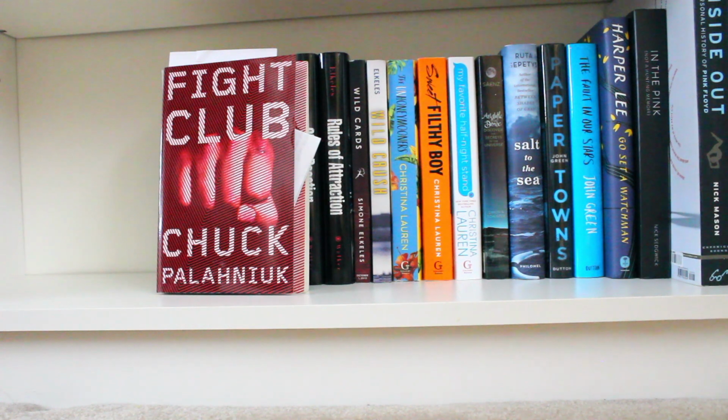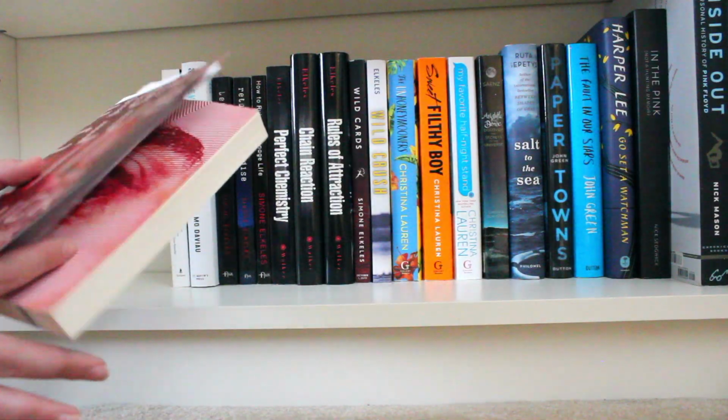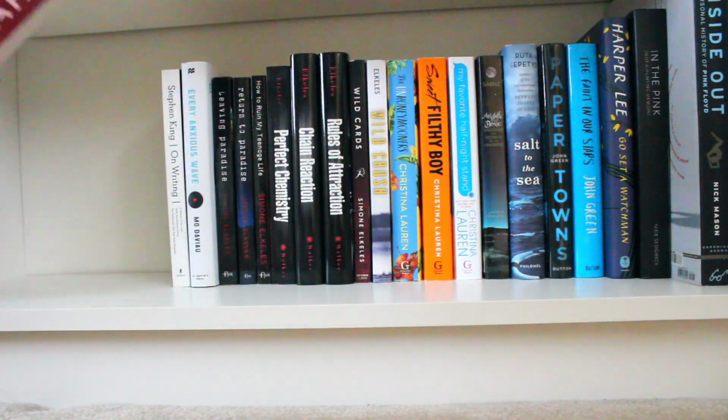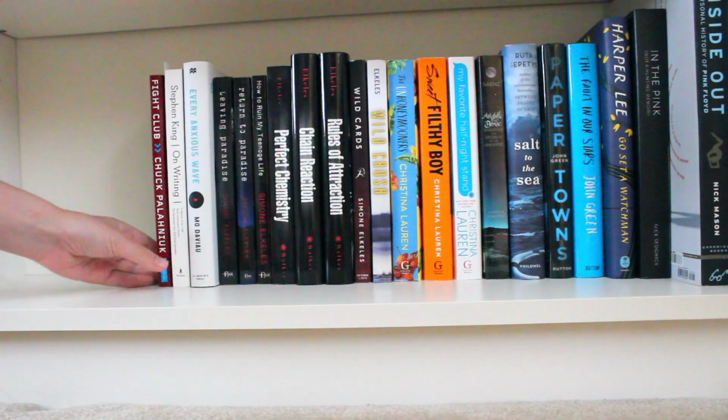There was soap, there was candy, there was confetti, all this really cool stuff. So really, really fun and interesting that he did that actually. And then there were a couple letters too, which I keep in here, that he signed. But yeah, I love Fight Club. It's one of my favorite movies and one of my favorite books. So that was super, super cool.